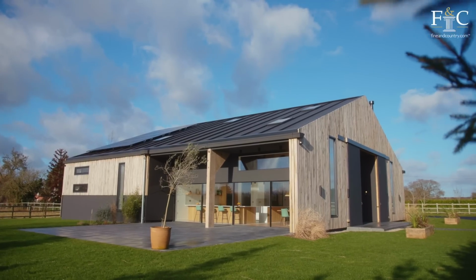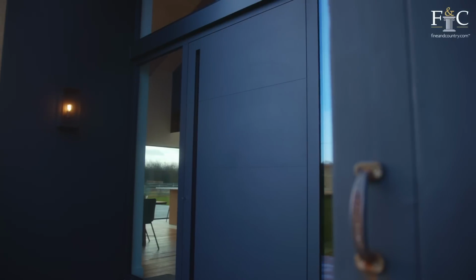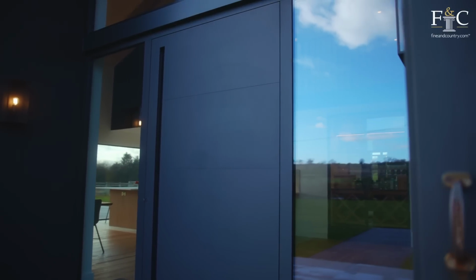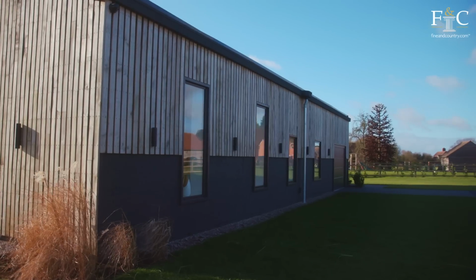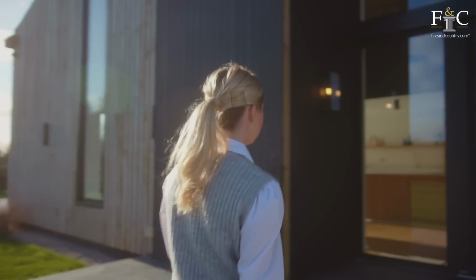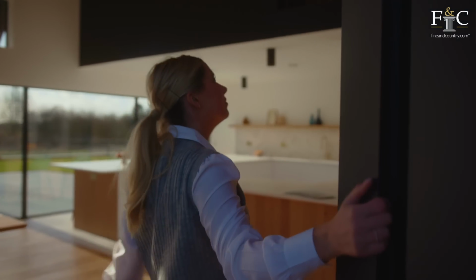Now, this one has got some really gorgeous interiors, so welcome to School Farm Barn. I am so excited to be in this conversion today.